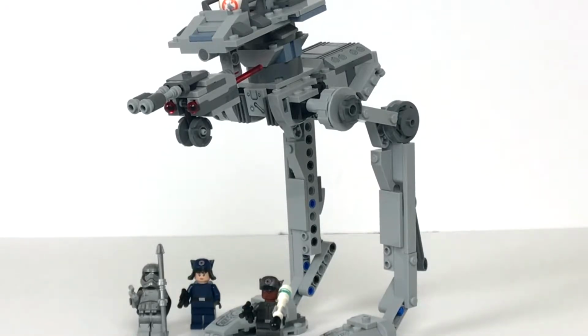So this video is going to be about the new LEGO First Order AT-ST. This is set number 75201. It's 370 pieces. It's recommended for ages 8 to 14 and it costs $40. Now, I'm a little bit late with this video.